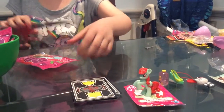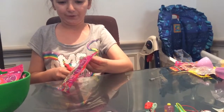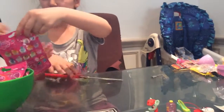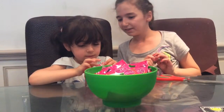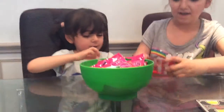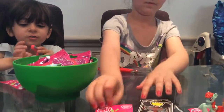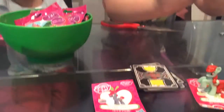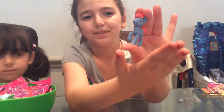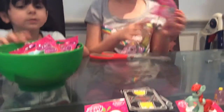Okay, so we're gonna open another My Little Pony blind bag. So I'm gonna just make a little cut because she never opened these before. Here you go. Be careful not to rip the card. Okay, so let me see who we got. We got Apple Split, and he's a male. So cute. He's actually blue, but on the card he's gray. That's weird. That's Apple Split. And there are the instructions.